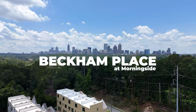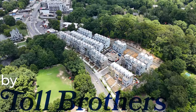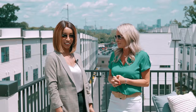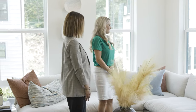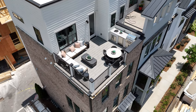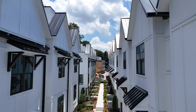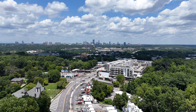Welcome to Beckham Place at Morningside, a serene retreat of luxury townhomes nestled in the highly sought after Morningside neighborhood of Atlanta, Georgia. These beautiful luxury stack homes feature designer-appointed finishes, rooftop terraces, and two-car garages. Residents will enjoy exciting community amenities like a private pool and pavilion, and just minutes from your door, you'll find a thriving cultural scene and numerous outdoor recreational opportunities.